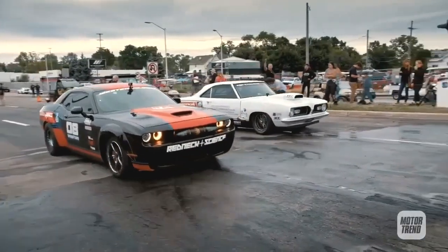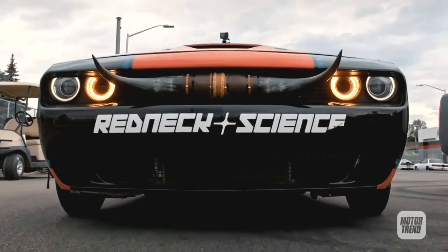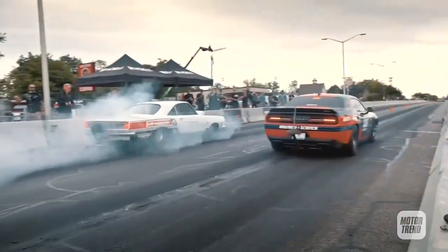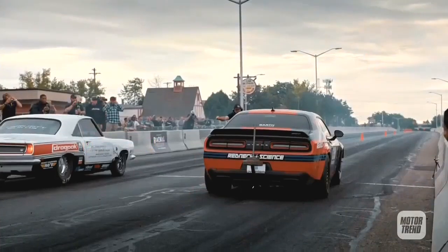Coming up in the next round is Corrupt Builds with their Barracuda versus Weston Champlin with his Challenger. Weston is in the right lane. Tony Army's in the left lane. This is going to be good.